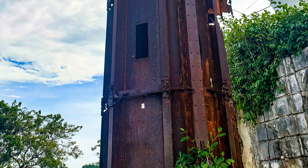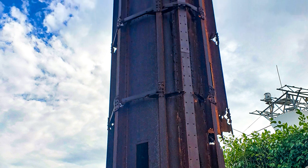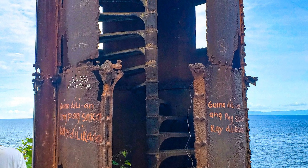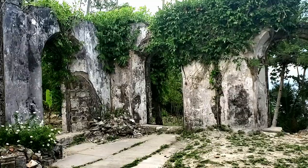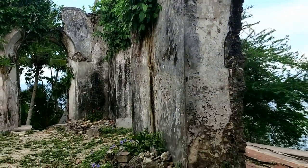The structure is made of prefabricated metals from France, the tisa from Portugal, and the cement from England. It is formally known as Faro de Punta Luzeran. It served as a navigational aid to the fishermen and sailors. It was lighted up for the first time in 1894.